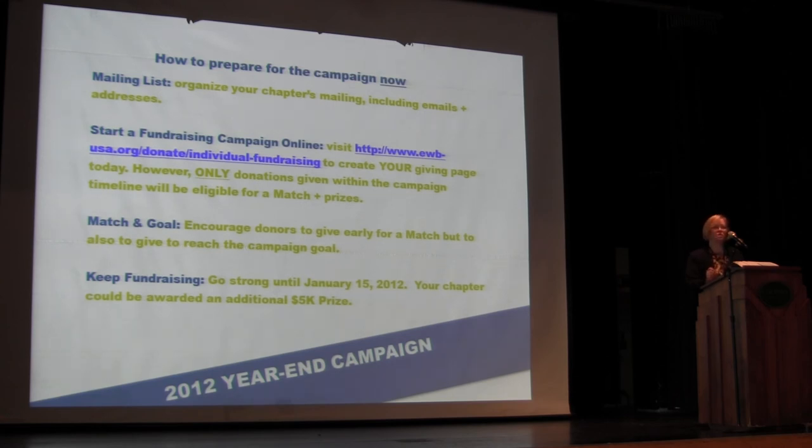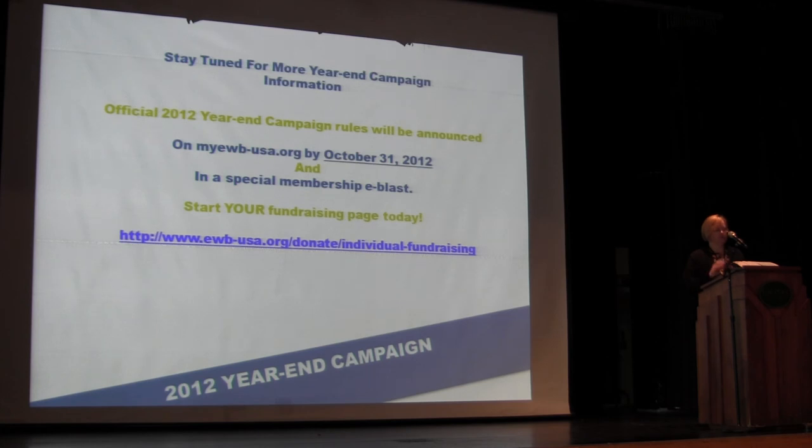And you want to go strong until January 15th, because your chapter could get an additional $5,000 in prize money if you have the most donors or the most funding raised amongst all the chapters. As I said, the rules will be announced, it says here October 31st, I really think it's November 15th, somewhere between those two dates. We'll send out a special membership e-blast, but start your fundraising page. Make sure that's up and online.